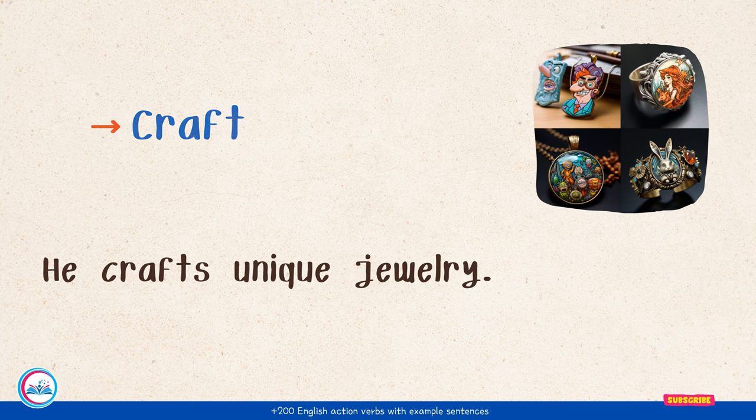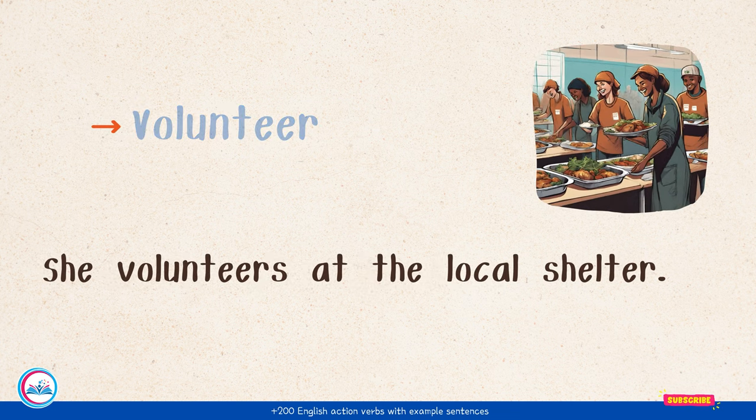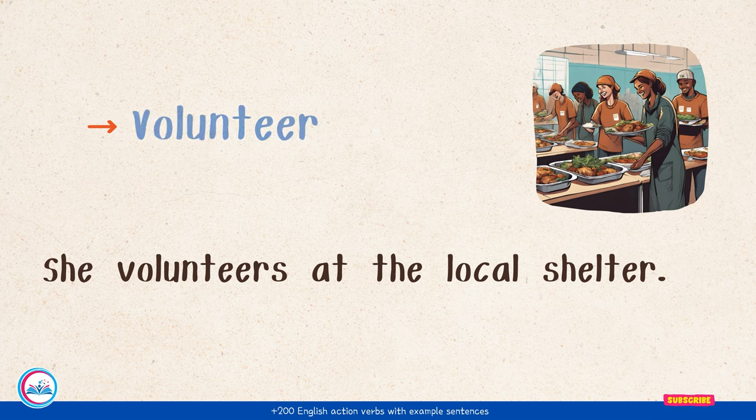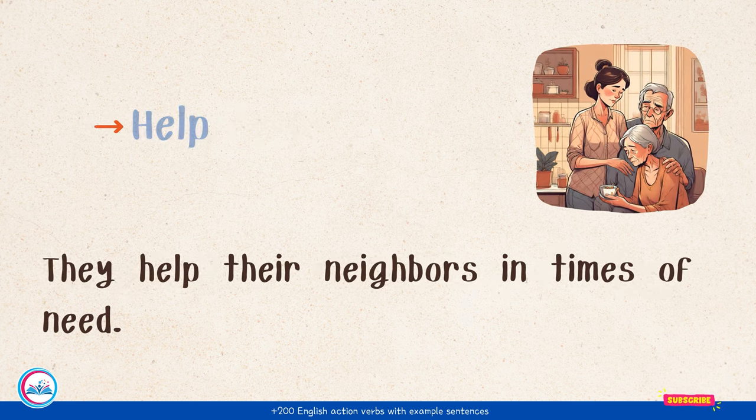Craft. He crafts unique jewelry. Volunteer. She volunteers at the local shelter. Help. They help their neighbors in times of need.